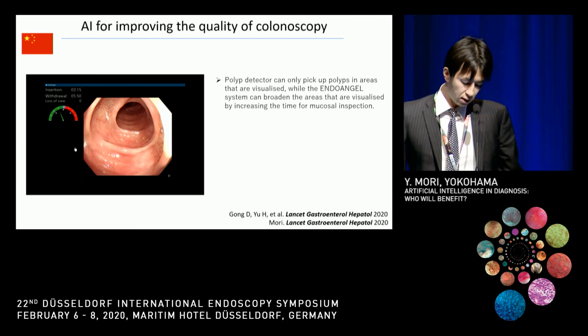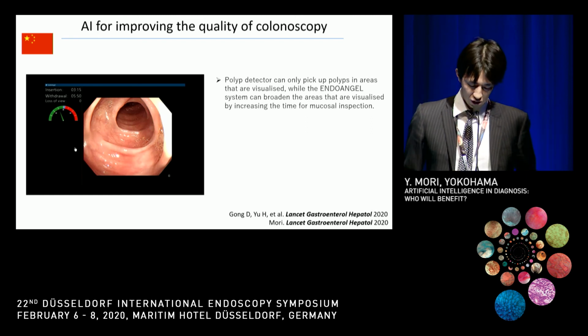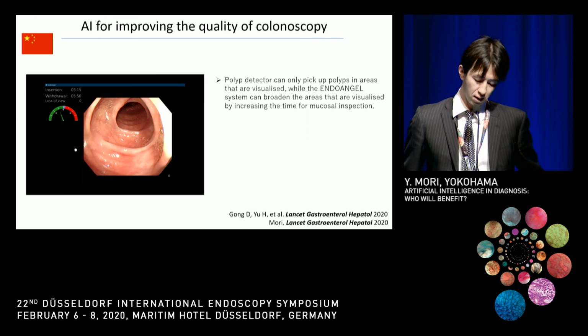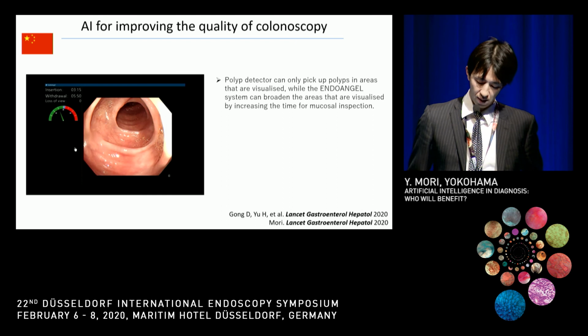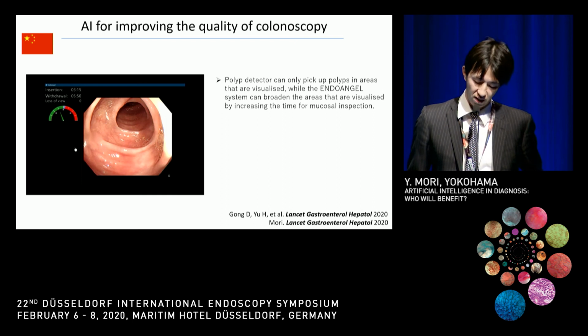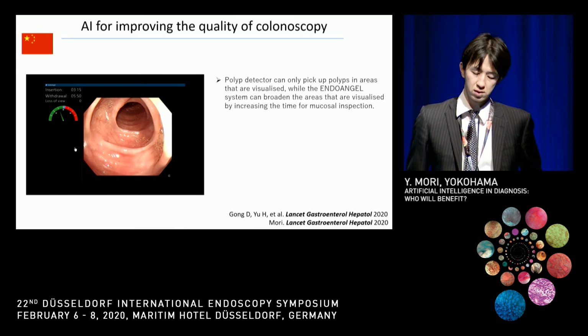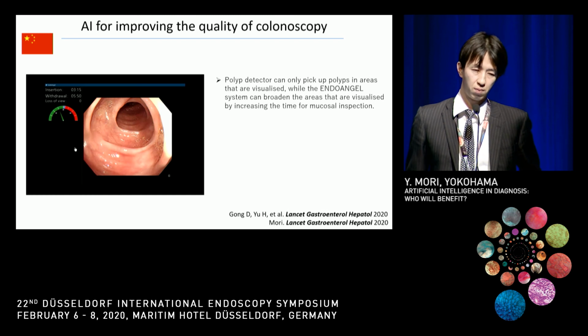I wrote an editorial in the Lancet GH, and in this paper, I insist that a polyp detector can only pick up polyps in areas that are visualized, while EndoAngel, this brand new AI system, can broaden the areas that are visualized by increasing the time for mucosal inspection. So from my perspective, this is very promising. And maybe the combination of the polyp detector and this kind of system can be more and more beneficial for patient care.